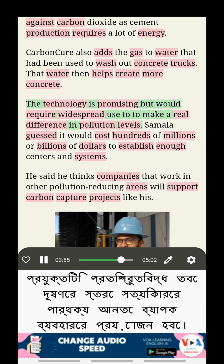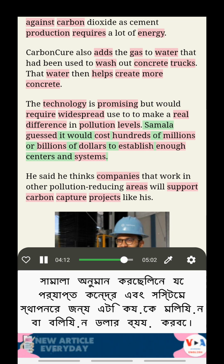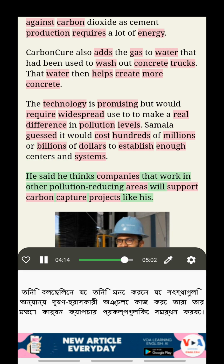The technology is promising but would require widespread use to make a real difference in pollution levels. Samala guessed it would cost hundreds of millions or billions of dollars to establish enough centers and systems. He said he thinks companies that work in other pollution-reducing areas will support carbon capture projects like his.